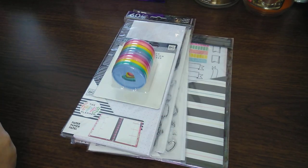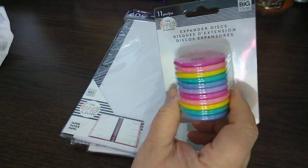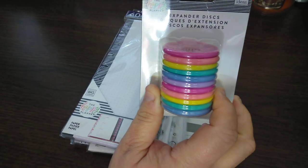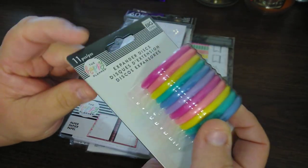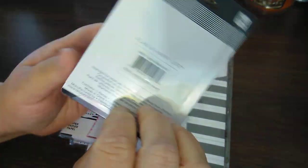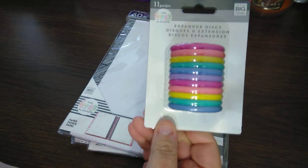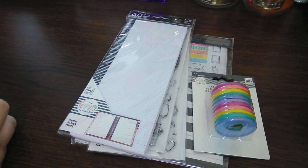Okay, so first I have the rainbow discs, the expander discs. So these are the plastic ones, not the metal or whatever it is. So these are 11 pieces. You get the Happy Planner expander disc. It's in the rainbow color. I just thought that was super cute. And then that is the UPC. Original price was $4.99 and I got it for $1.87. If you're using coupons, right now is a good time to use it.